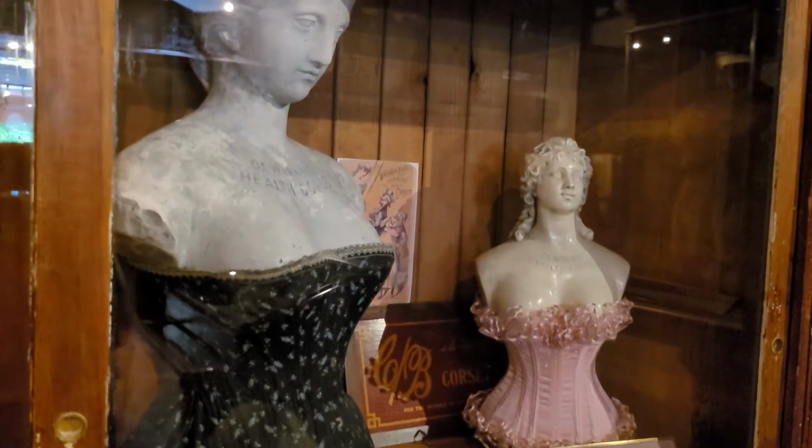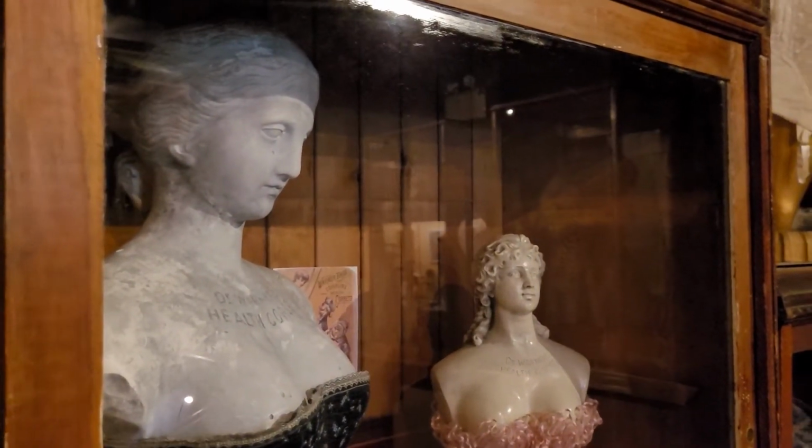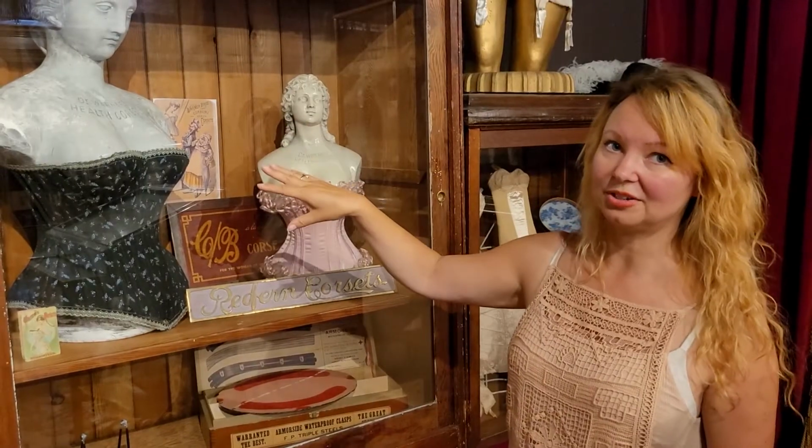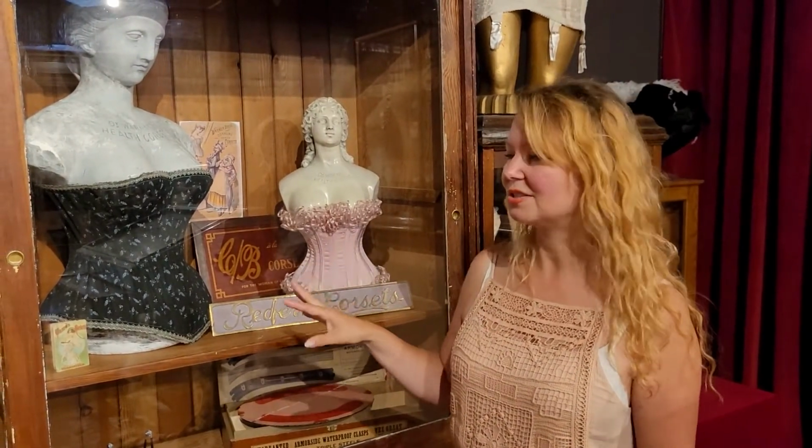And this is a Dr. Warner's health form. There's two forms here. This was probably a reproduction statue. It says 1877 on the back of it, but I've seen quite a few of them for sale, so that's why I think it's a reproduction.